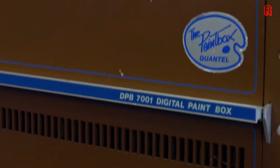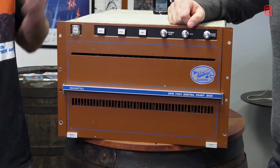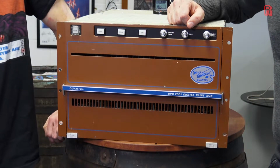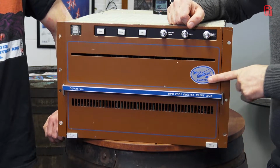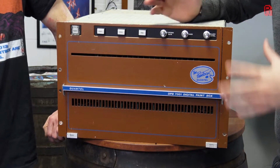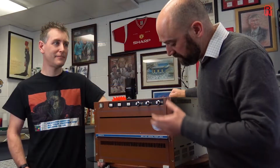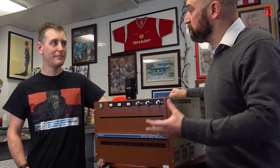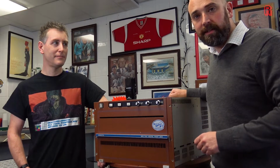What we have here is a Quantel Paintbox. This was released in 1981 and is involved in creating TV graphics for the big TV companies. Quantel is a company that I must admit I hadn't heard of before I spoke to you, or indeed the Paintbox or their range of products. But I know for a fact that the things that this produces have been a part of my life, probably for my entire life, and I would bet for you guys as well.